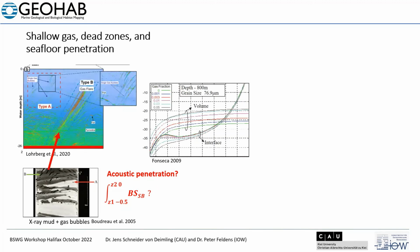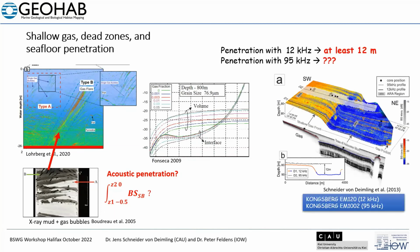You can of course sense the gas bubbles coming out into the water column, but we are concerned with our multispectral, multibeam approaches that we are in trouble because we don't know how deep we go with our sound. This is an example where I abused a deep water Kongsberg system, 12 kilohertz, in 80 meters water depth, and the penetration was 12 meters. On that side here you see the color-coded backscatter, and then the bottom detection jumps onto the shallow gas front, like half a meter below the seabed, producing this high backscatter here.